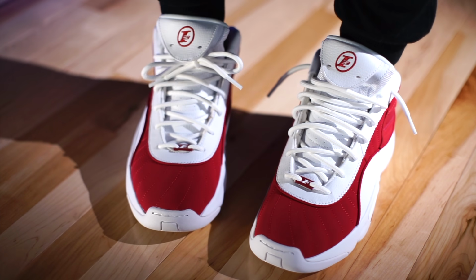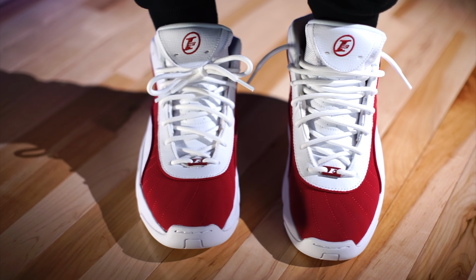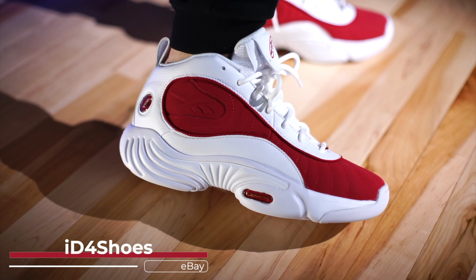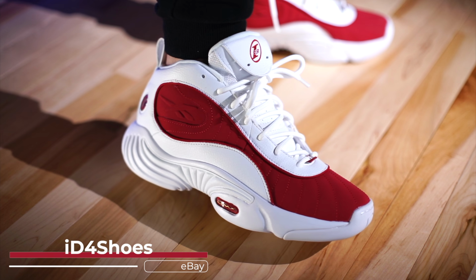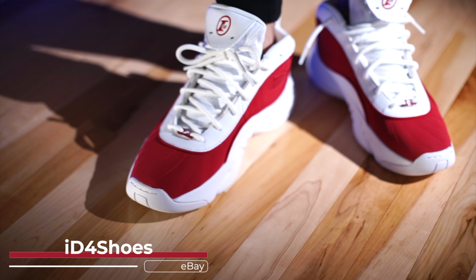Now, as far as sizing is concerned, they do fit true to size, so whatever size you typically wear, that's exactly what I would order. They have released already overseas. They have not released yet here in the States. I grabbed my pair from ID for Shoes. They're an authentic eBay seller. I've been buying from them for what feels like forever, and they have some of the best shipping, some of the best service. If you're ever unsatisfied, they take care of you. They're really good people over there.